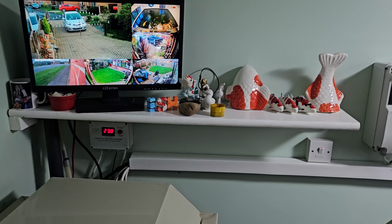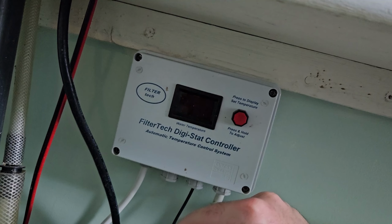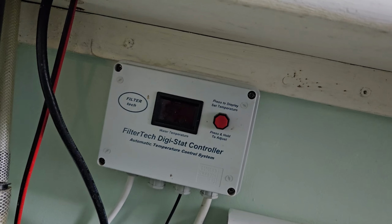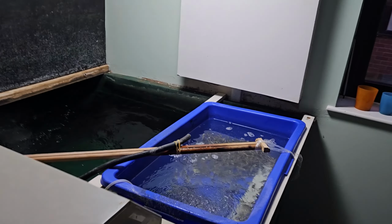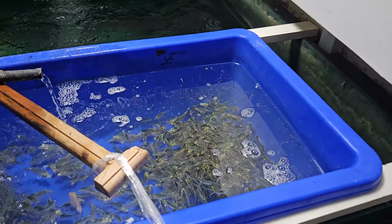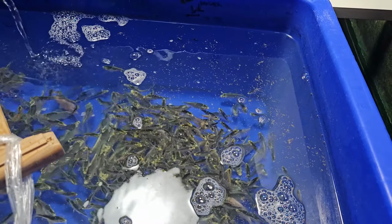And I might actually, in fact I'll do it on this video, bring up the temperature a little bit. So it's 23.8 degrees, set to 24. Let's bring them up to 25. With this heater I can just put it on to 26 and it will eat it. It will only do like a degree a day, this heater. If I set it to 26 it wouldn't bring them up to 26 until tomorrow night. But yeah, I'll just bring them up to 25 and see how we go on at that for a bit.